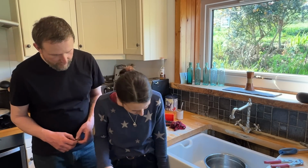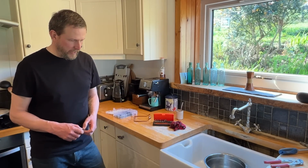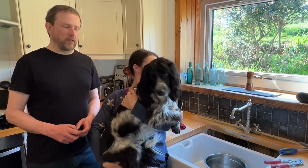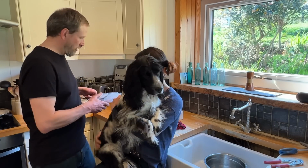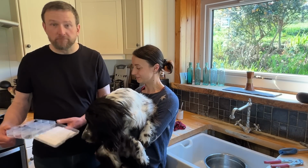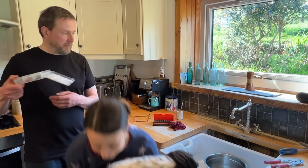No, Nori, you're not allowed in there. Ah, baby. So now Nori's come to help, it's going to make it so much easier. The tap washers have gone. And these things cost pennies to fix, you know. But people don't. Not for doggies. They're not for doggies. They're for taps.